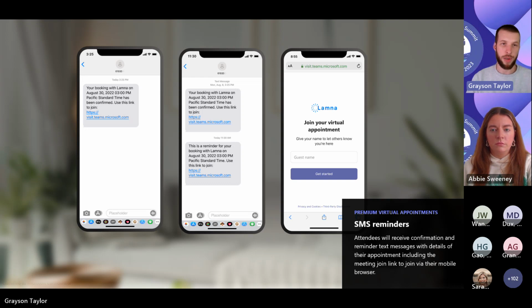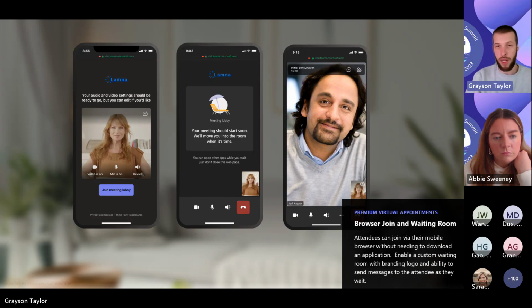So if I, as a patient or an end user, tap on that, what happens is my mobile device, presumably a mobile device because it's an SMS message, will open in my web browser, and I'll be prompted to enter my name. That's it. There's no other prompt to download. There's no authentication required here. This virtual visit or virtual consultation or whatever it is will be delivered 100% in my browser. I don't have to worry about anything else. The only thing we ask of those end users is that they enter their name there and then click on get started and they're done, right? Very simplified, easy to use experience for those users. Once they actually do join the meeting, this is basically what it looks like, right?